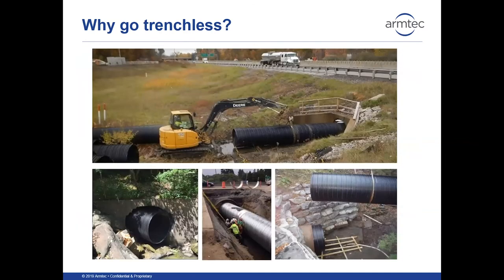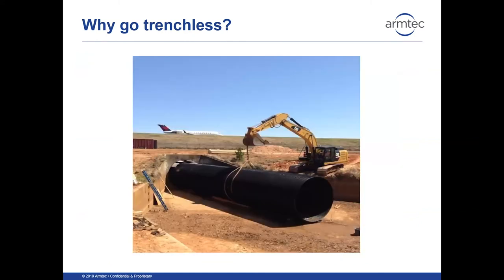Why dig up a highway if you can instead insert a brand new pipe inside an old infrastructure and turn it into a brand new culvert without disrupting traffic at all? For airports, why dig up the tarmac? Even if nowadays during those COVID times we might have time to dig up the tarmac, we want to avoid that. Let's insert a brand new piece of infrastructure inside an old one and be done with it.